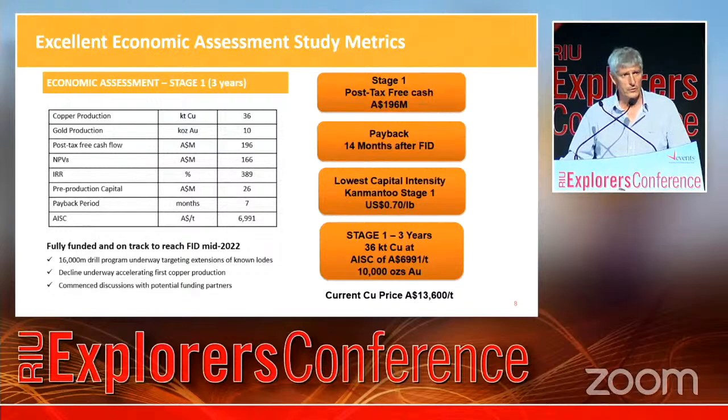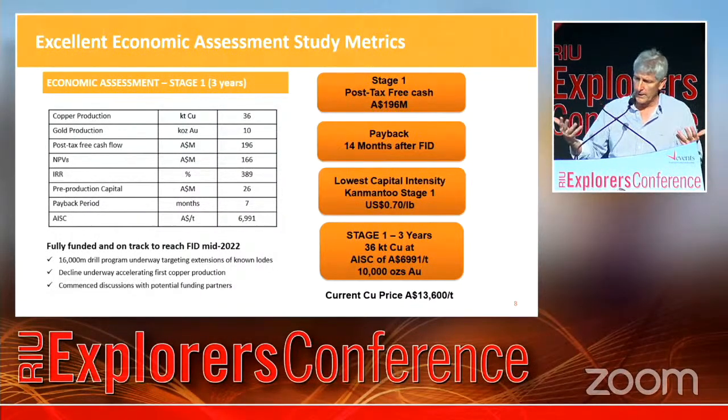At the end of last year, we released to the Stock Exchange an economic assessment study, and the metrics here for you to see that the first stage is stage one. For the first 3 years underneath the open pit that you saw in a previous slide, post-tax free cash position is estimated around $196 million. It's a really useful prize to go chase at the earliest opportunity without waiting for the risks and the uncertainty in the marketplace. Payback after 14 months.